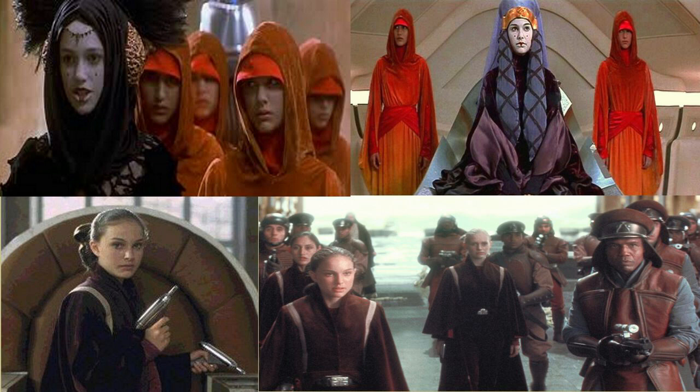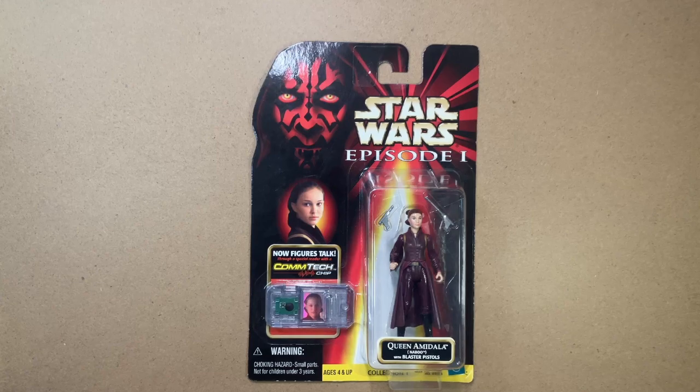A nicely sculpted Padme in her burgundy outfit and in the handmaiden sunburst gown could result in several army builder figures that would only require different head sculpts. Now let's open a figure.